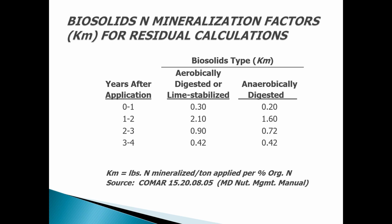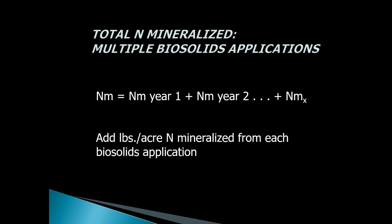The 1 to 2, 2 to 3, 3 to 4 numbers are for us, for biosolids folks, to calculate the residuals. Then I've got to go back 3 years. So those are the numbers I have to use when I figure out how much I applied last year. These are the factors in the calculation for our residuals from previous applications. So if I applied lime stabilized last year, doing the plan for this year, I've got to use that 2.1 factor when I do my residual calculations. And then whatever that residual is, I've got to total them up. So last year's, the year before, and the year before, so I calculate 3 years back to do my residuals for biosolids.